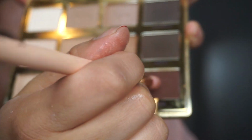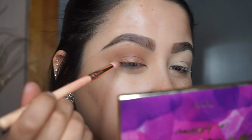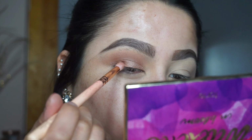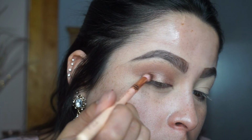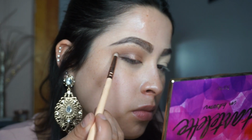Now I'm just going to go in with this dark shade from my Tarte Bloom palette. And I'm grabbing a pencil brush and I'm just going to be trying to create an outer V. Well, we're trying. Like I said, I have very flat eyes, so I kind of have to build in my own, which is a struggle for me. So if you guys have any tips on how to achieve a better outer V, let me know.